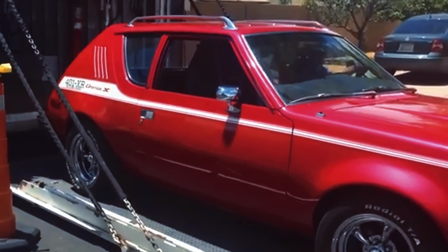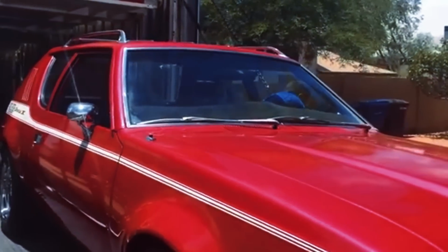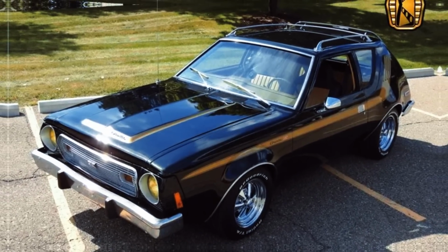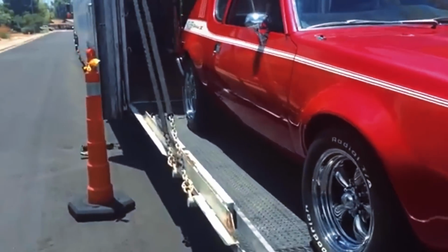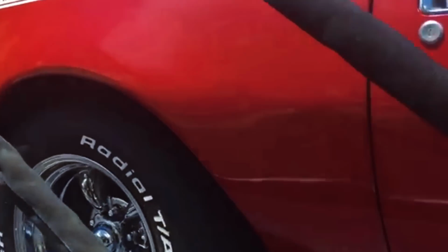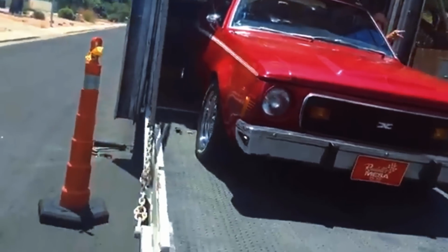The 1974 AMC Gremlin was a bizarre and flawed attempt at a subcompact car that didn't quite succeed in its mission to offer a practical alternative to imported vehicles. Its awkward proportions, underpowered engine, poor fuel economy, and lack of refinement ensured that it would be remembered more as a punchline than a serious contender in the automotive market. Despite its flaws, the Gremlin remains an interesting relic of 1970s automotive experimentation, both a cautionary tale and a quirky classic.